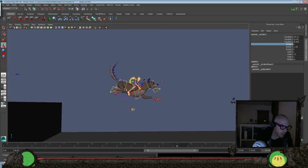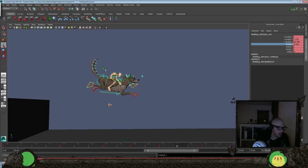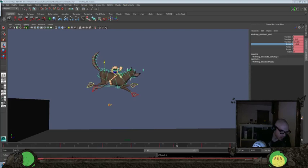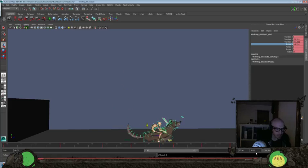I think what we need to do is just add another frame here that's still at the other side of the arc, basically. So let's look at our translate Y's there. Just gonna lift that up a little bit more. And our translate Z. Try to get that to look a little bit better here. Okay, I think that's probably going to look a little bit better.